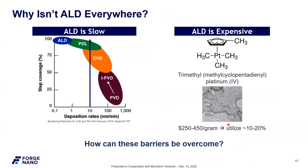Okay, so I've just spent the last 15, 20 minutes telling you about how wonderful ALD is. And I'm sure most of you are thinking, well, if it's so great, why isn't it everywhere? That comes down to, in my mind, two major problems. First, ALD is considered slow. And I think that's the most common answer you'll get when you talk to people about it.